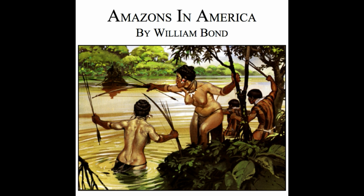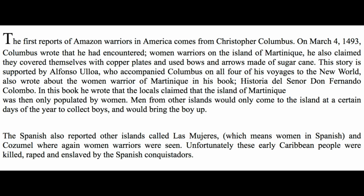Amazons in America by William Bond. The first reports of Amazon warriors in America come from Christopher Columbus on March 4, 1493. Columbus wrote that he had encountered women warriors on the island of Martinique. He also claimed they covered themselves with copper plates and used bows and arrows made of sugar cane. This story is supported by Alfonso Ulloa, who accompanied Columbus on all four of his voyages to the New World. He also wrote about the women warriors of Martinique in his book Historia del Señor Don Fernando Colombo. In this book he wrote that the locals claimed that the island of Martinique was populated only by women. Men from other islands would only come to the island on certain days of the year to collect boys and would bring the boys up.